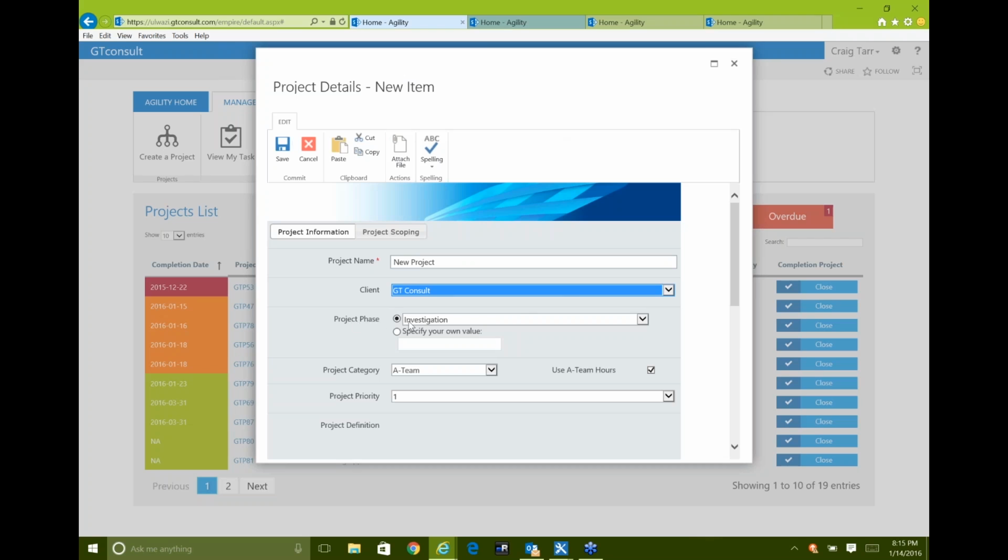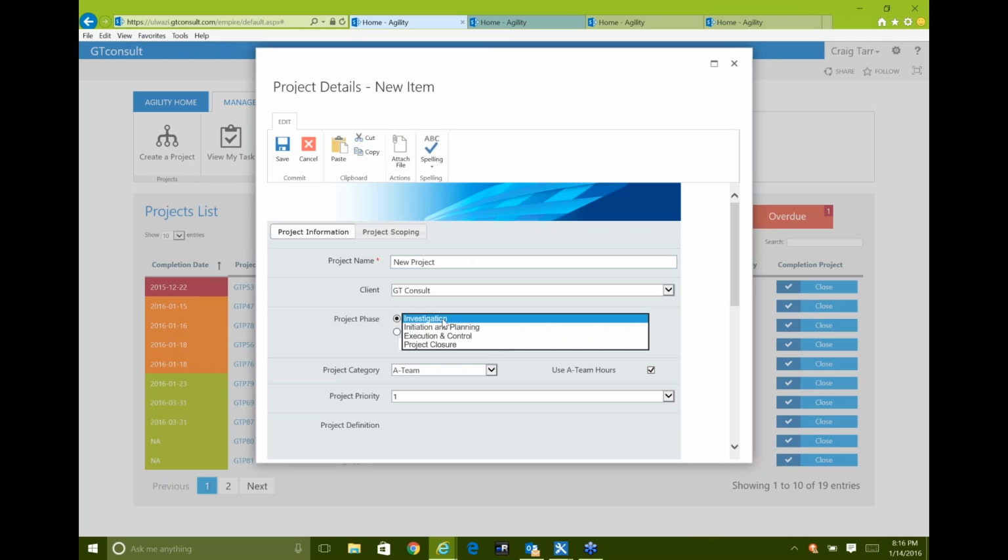And then we can provide project phases. Now, what we've tried to do with the tool is make it so that anyone, no matter what your methodology is, can utilize the tool out of the box. So we'll deploy it. All you need to do is go and do some simple configuration. As this example, we've got projects in a waterfall approach with investigation, initiation of planning, execution, project closure, etc.